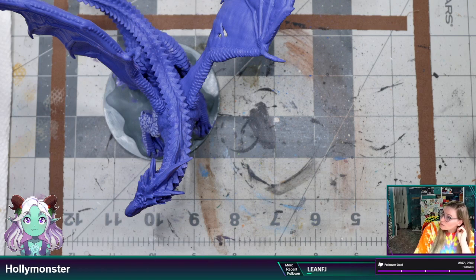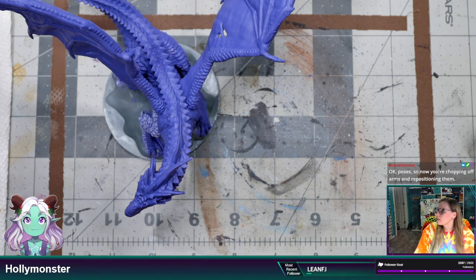Oh, here we go. There's these rat folk riders. These must be newer. I mean, that might work. Chopping off arms and repositioning. Yeah.